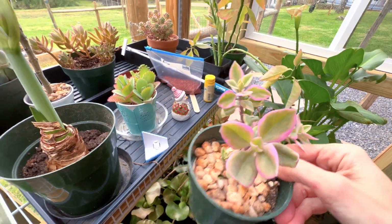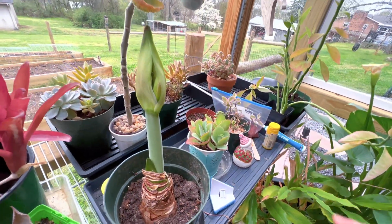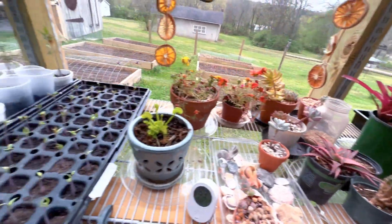Love that. Succulent right there. It's called an ice plant. It hasn't started blooming yet, which I'm pretty surprised. But it will.